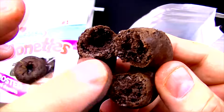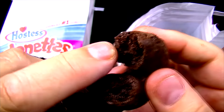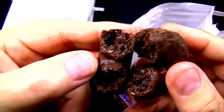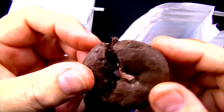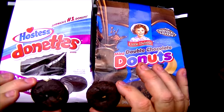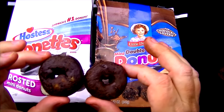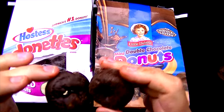And that seems to be just a little bit more moist on the inside, but not a whole lot of difference other than it being chocolate on the inside. Yeah, they look very similar. It looks like the Hostess might be a little bit darker, and actually it's a little bit bigger of a donut. I think you can see that. So yeah, there's a slight difference there.